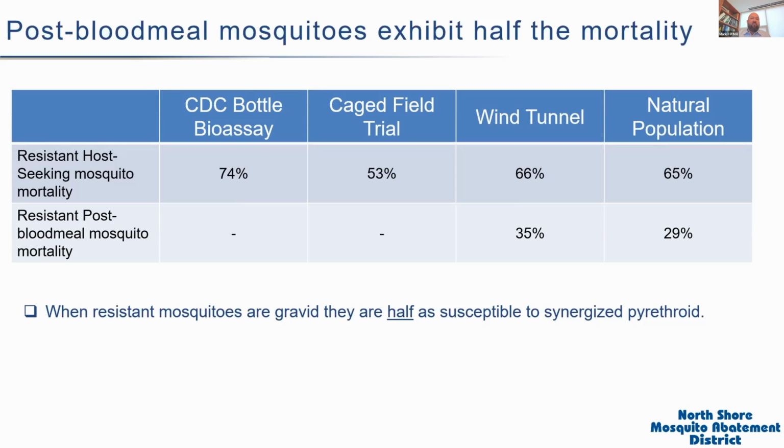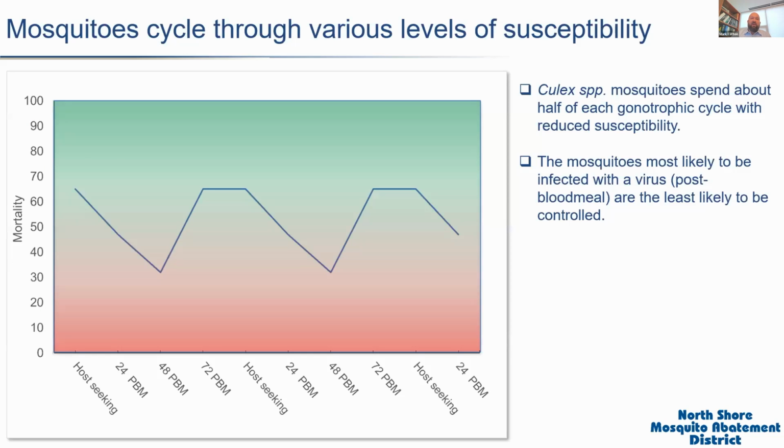Okay, so what does this all mean? Well, it means that mosquitoes are not all just one big fungible population. Every day, a new cohort of mosquitoes is emerging, and each cohort is different than the cohort that came the day before. An individual mosquito, and this is simulated data to show the pattern, is really cycling through various levels of susceptibility.